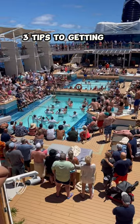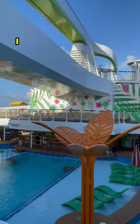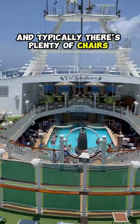Three tips to getting a chair by the pool on your cruise. Number one, wake up early. If you want to spend all day by the pool, I suggest you getting there before 10 a.m. and typically there's plenty of chairs available.